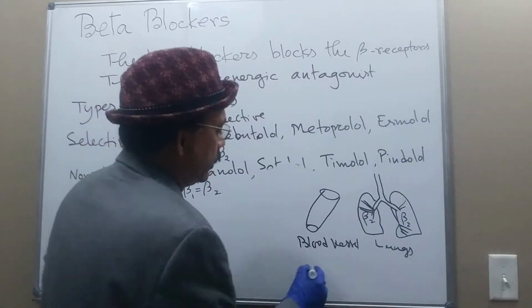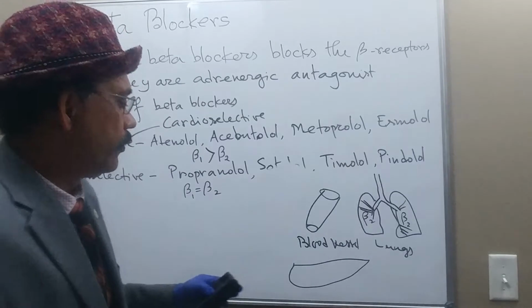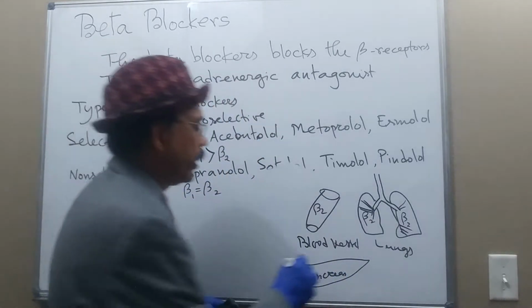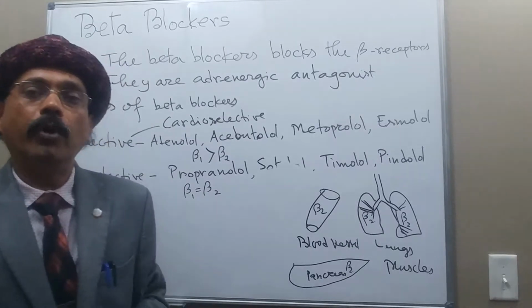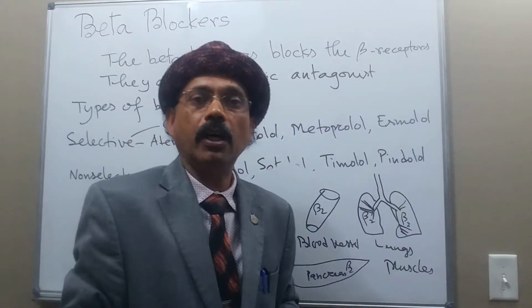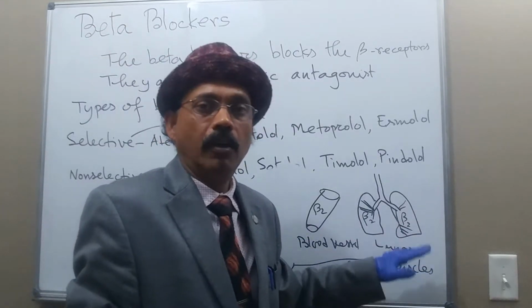Also we get beta 2 in the pancreas, especially the pancreatic islet cells, especially the alpha cells of the islets of Langerhans, which release glucagon. Also it is present in skeletal muscles, in the wall of the urinary bladder, and in the uterus. Many places have beta receptors. So beta 1 receptor is confined mostly to the heart and the juxtaglomerular cell of the kidney. Beta 2 is present in the lung, blood vessels, pancreatic islet alpha cells, muscles, urinary bladder, and also the uterus.